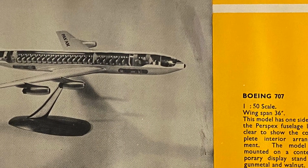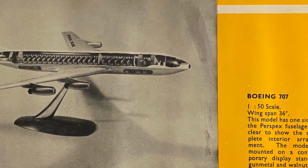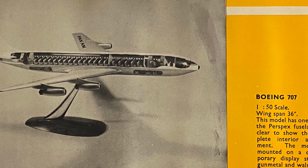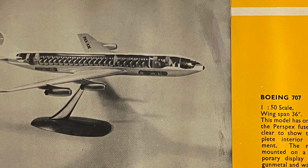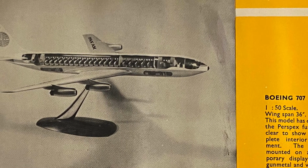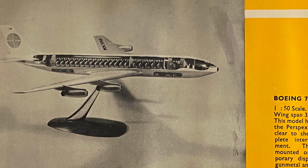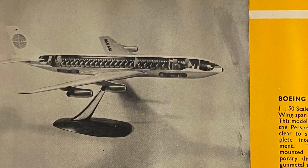This dazzling beauty is a 1/50th scale cutaway model, Boeing 707 of a Pan Am liveried aircraft. These models were most certainly made by Westway Models. It is an absolutely gorgeous model. We have seen these, and they are highly collectible.